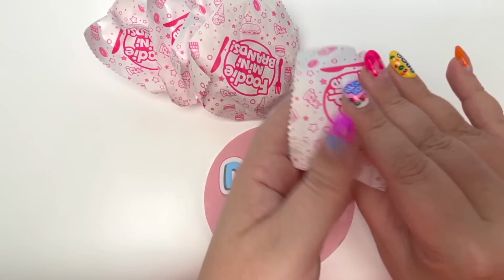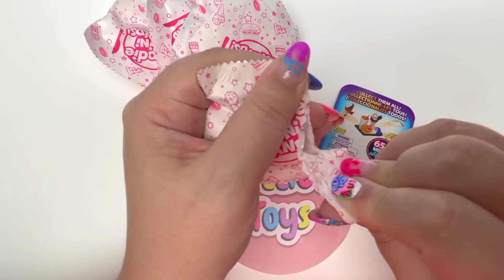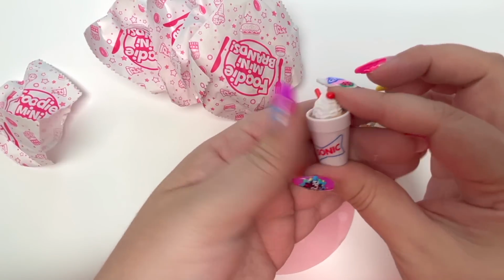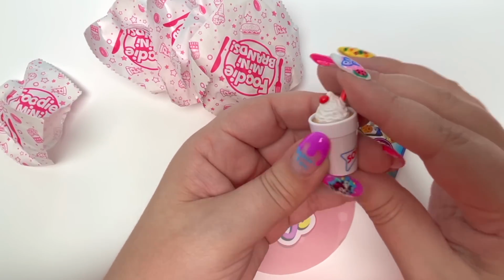All right, let's get those golds. Let's get that last frozen moment. So in our very first one, we have the Sonic milkshake. It always looks so tasty.